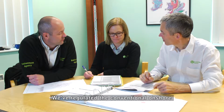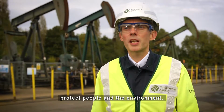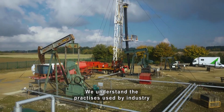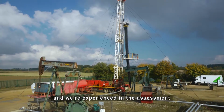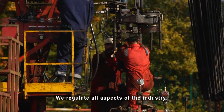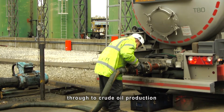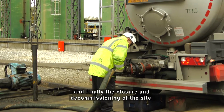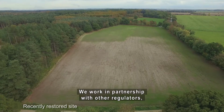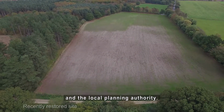We've regulated the conventional onshore oil and gas industry for many years, and we're confident that our regulations protect people and the environment. We understand the practices used by industry and are experienced in the assessment and management of these risks. We regulate all aspects of the industry, from when the well is drilled, through to crude oil production, and finally the closure and decommissioning of the site. We work in partnership with other regulators, including the Health and Safety Executive and the Local Planning Authority.